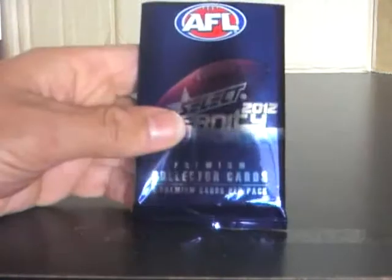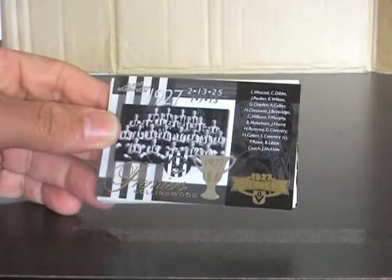Next pack. And we've hit our AFL-VFL Premiership. It's a Collingwood one, 1927. These are one per box, follow on from previous seasons. And that's limited edition number 376 of 400. So that's our one per box AFL-VFL Premiership card.